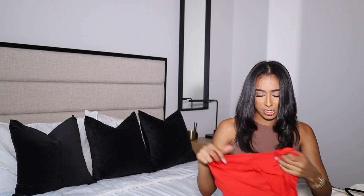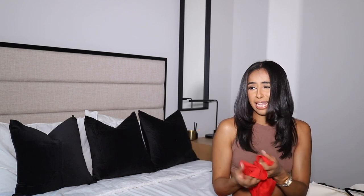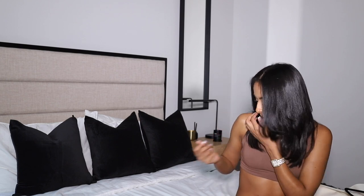But I'm not gonna lie, the material is damn near see-through. It's cheap. It just feels like fast fashion material, which I was not expecting because her swimsuits and everything else that I've purchased from her or I've seen is such high quality. I don't know. I don't know what happened here.